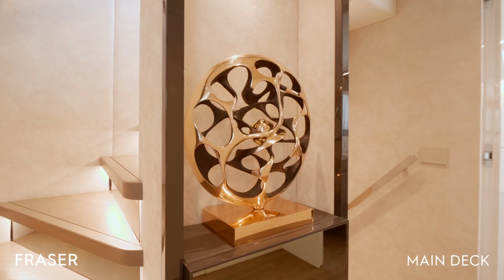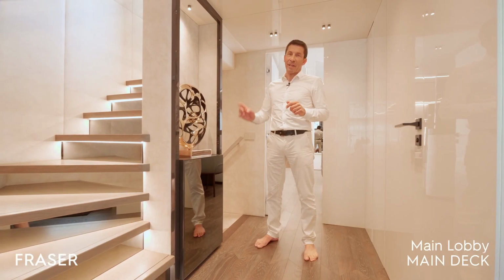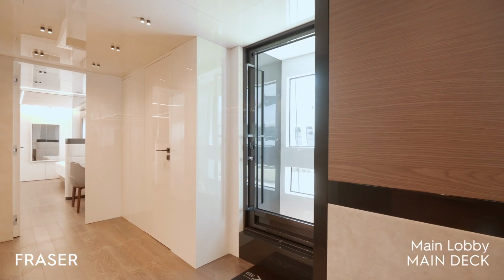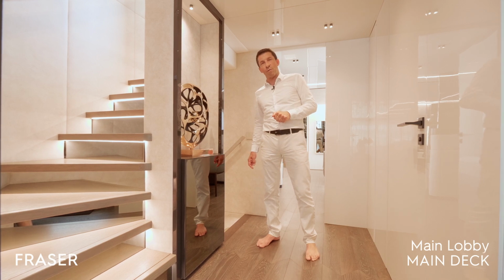We are now in the lobby that gives access to the lower deck, upper deck, the sliding door giving access to the starboard sideway, a deckhead. Let's go now to visit the master stateroom.